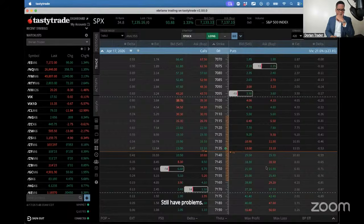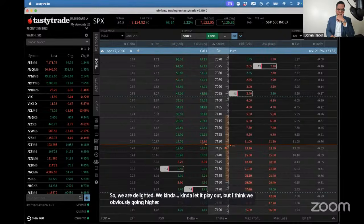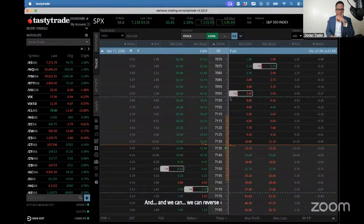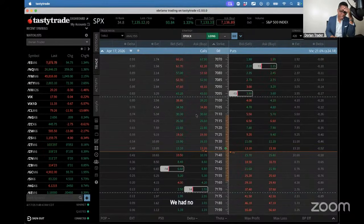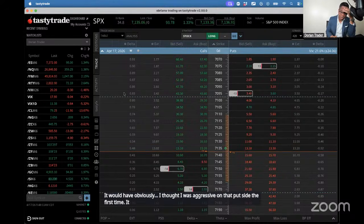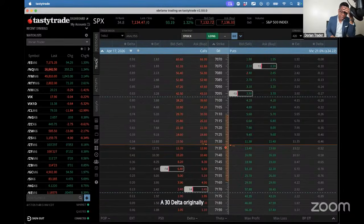So we've got to let it play out, but I think we're obviously going higher, and we can reverse now. We're only about 40 points to the downside now. Expected move is 23. We had no pressure to the put side. I thought I was aggressive on that put side the first time. It would have been more aggressive to go to a 30 delta originally. Just didn't think we would keep going up like this.